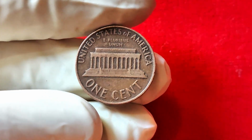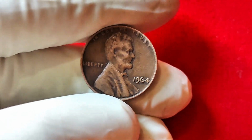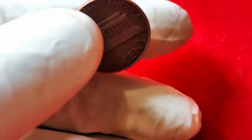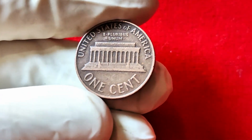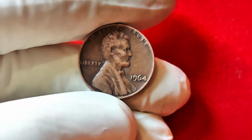As we wrap up, let me leave you with this thought: that humble penny in your pocket could be the ticket to a brand new chapter in your life. But you'll never know unless you take a closer look. So tonight, when the house is quiet and you have a moment to yourself, why not sift through your coins? The clock is ticking, and who knows? The next $5 million treasure could be hiding in plain sight.